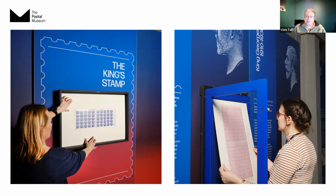And also all the time making sure we display things carefully and with good consideration to the preservation of the item and the security of the item. And so you can see two of my colleagues here working on it. So there was a small team, there's three of us essentially, who installed the vast majority of this exhibition, myself and the two people here, Georgina and Jackie, our conservator.